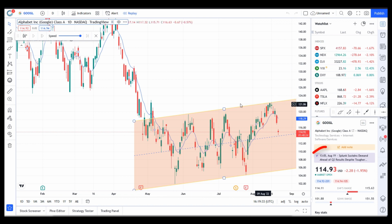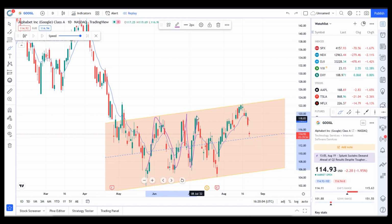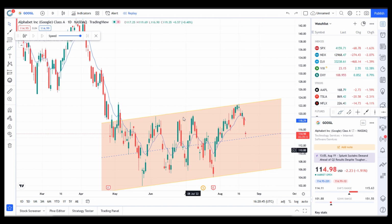Because Google today is trading at about 115, which is right at this middle blue line here, in the middle of this channel. Because we've been going up and down, up and down, up and down, and every time we do that, we've basically been hitting the tops and bottoms of the channel, I do expect this to continue going down. In previous weeks, that seemed to be the pattern, so I would expect this to continue.